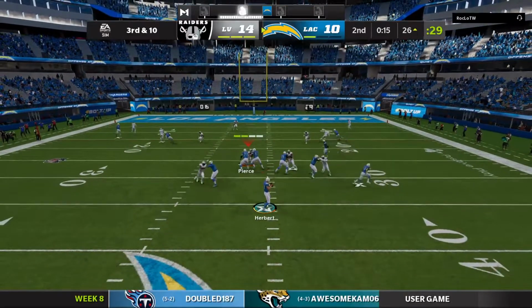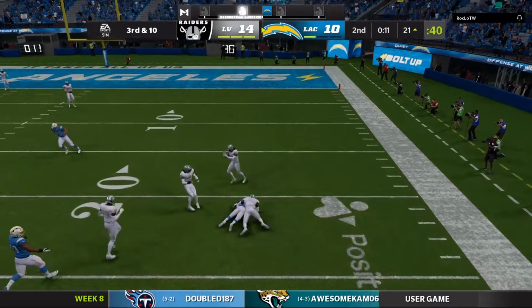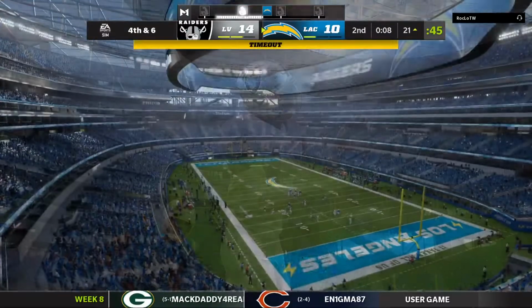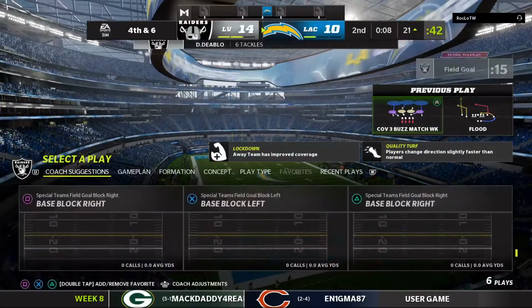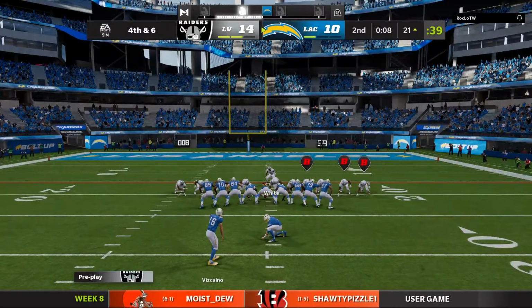Now Herbert with it, looking to pass. He'll drop this one off to Ekeler. And that's not going to get it done. He'll come up well short of the first at about the 21. Now a timeout coming here defensively, as on fourth down, may as well make him punt it.